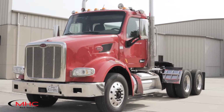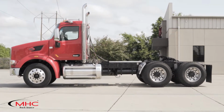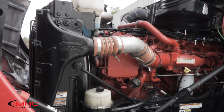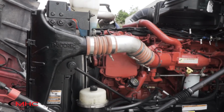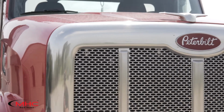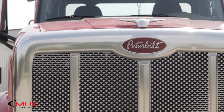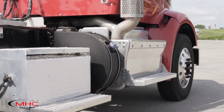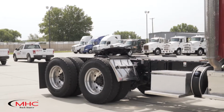This 2014 Peterbilt 567 Day Cab is powered by a Cummins ISX15 engine that pushes 485 horsepower and is paired with an Eaton Fuller 8LL manual transmission. This truck is spec heavy with a double frame, full lockers, 13,000 pound front axles, and 46,000 pound rear axles.